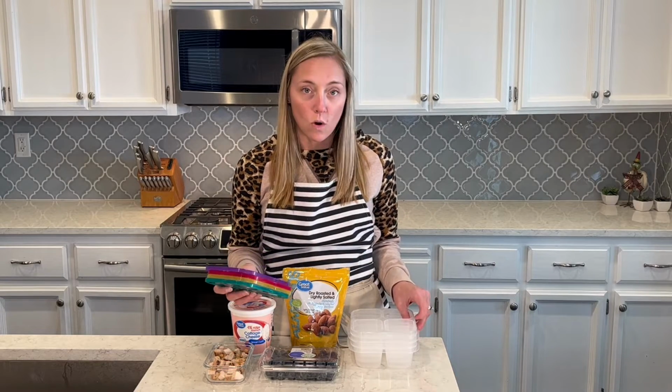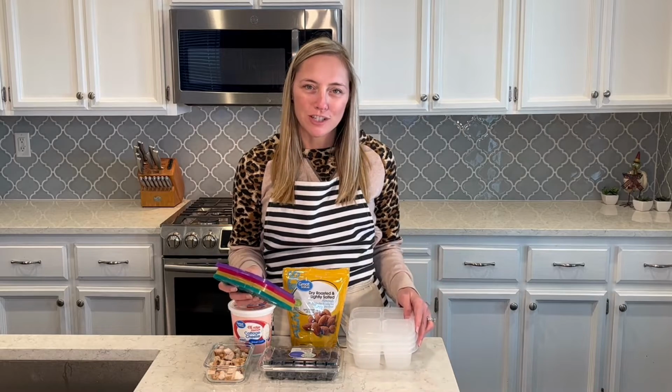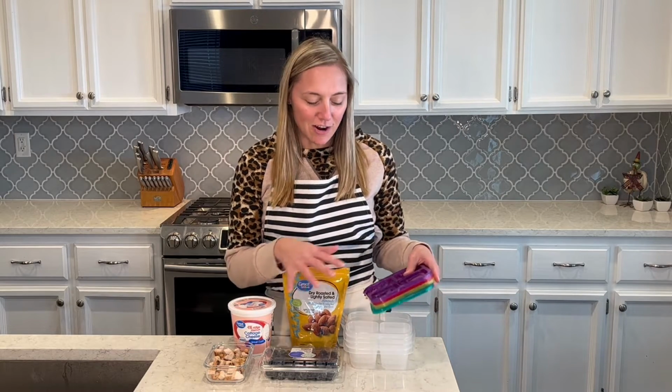These are just great. The quality is really good. So they have 4 little containers and it's perfect portion sizes. So these containers are great.